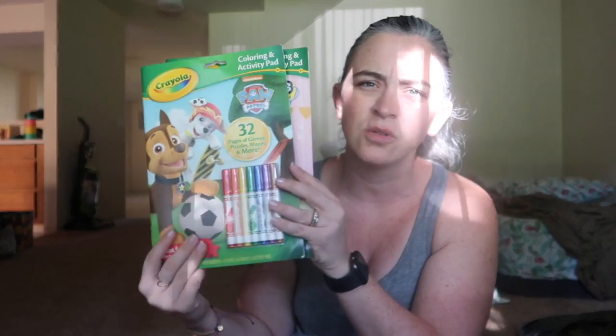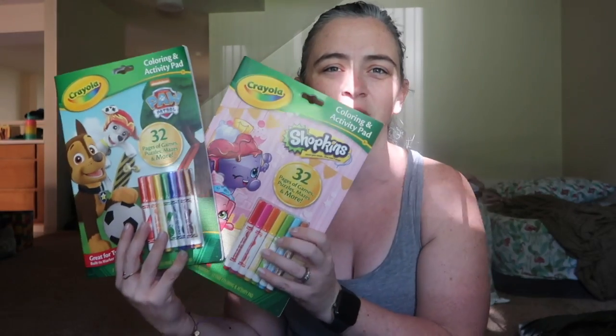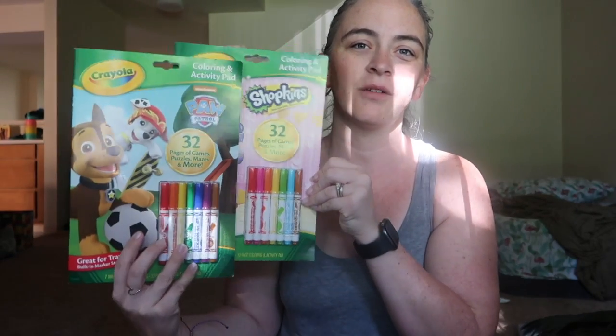And then Maddie and Will both got a coloring book because they're very into coloring right now as well. They're really into coloring right now as well, so they just got those with the markers.